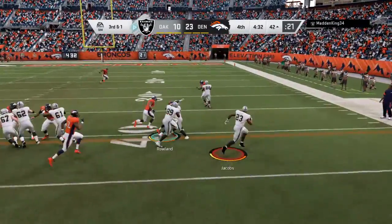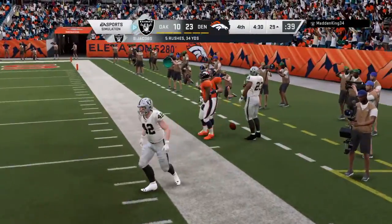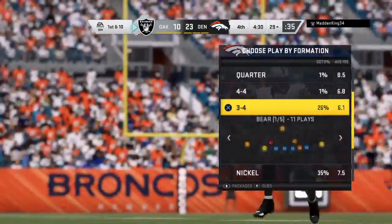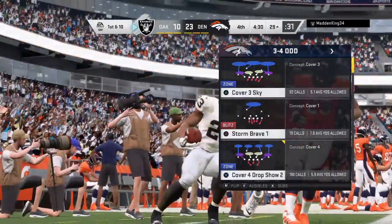They go back to the ground, this time Jacobs. He's got the 1st down here inside the 30. And he is out of bounds, but not before he's inside the 30. That one good for 13 and a Raider 1st down.